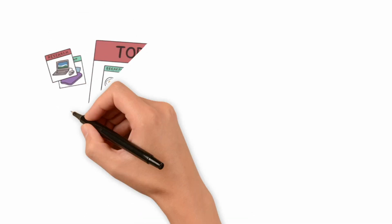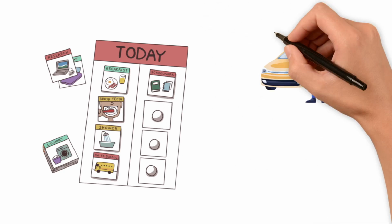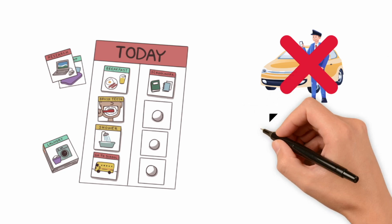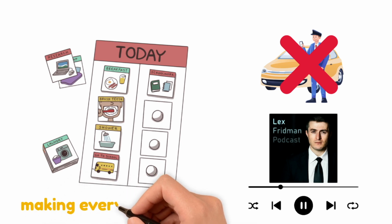Now think about your typical day. What are some tasks you can combine to save time? Like many of us, we don't have a personal driver, so we can't focus fully on meetings, but instead, could you listen to an informative podcast while driving? Or perhaps catch up on industry news while doing household chores? It's all about making every minute count.